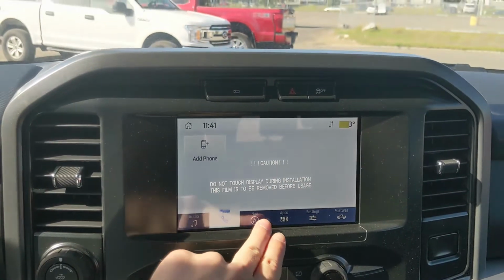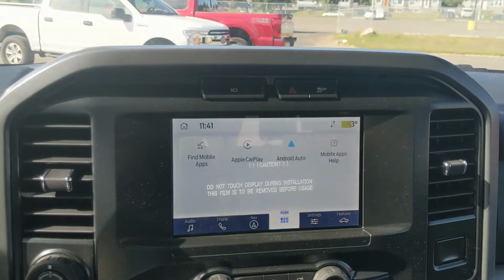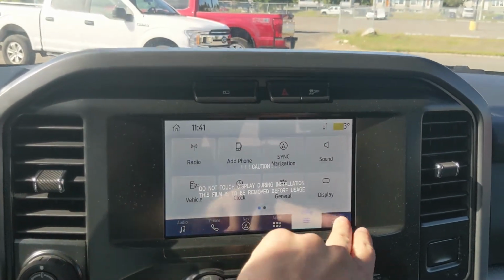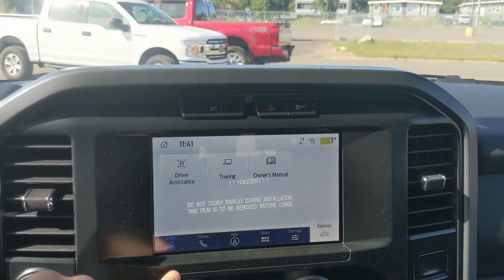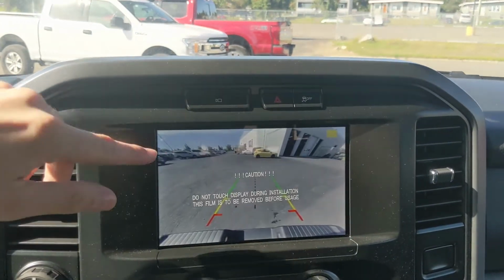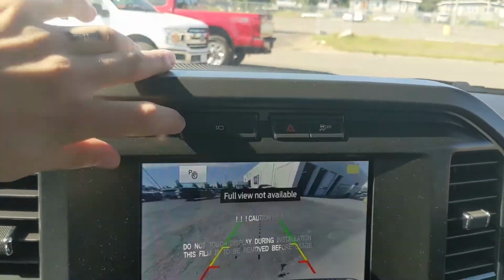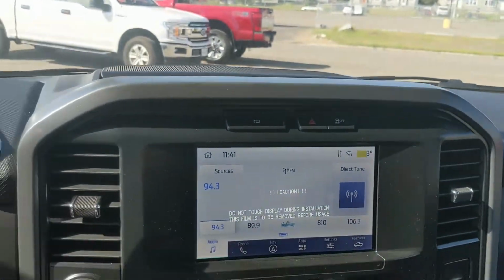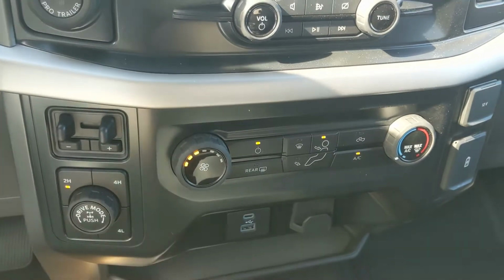You have your Bluetooth phone controls, navigation screens, you're hopefully not going to get lost, whatever apps you may have installed, settings for your screen and some other features around your vehicle, and your general truck features such as driver assistance, towing, and owner's manual. Shifting into reverse, you do have a backup camera so you can see where you're going, and above that you have your camera view again, as well as your hazards and traction control shut off. Moving down, you have your media controls and then your climate controls, pretty simple, easy to use.